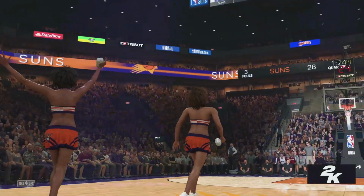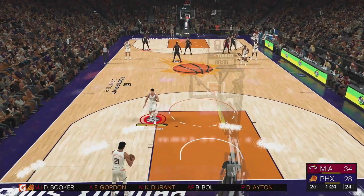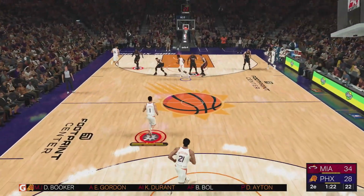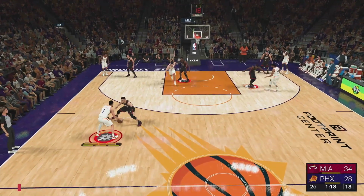Phoenix making some changes. Eubanks, he's checked in for 8. Bates Diop comes in for Durant. And it's Beal in for Gordon. Hero against Booker.